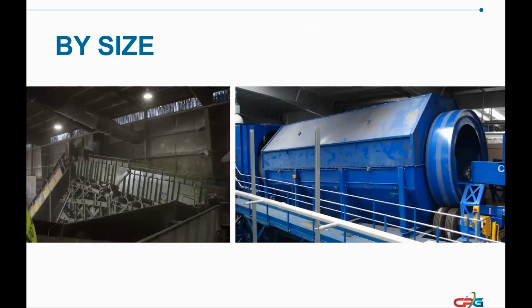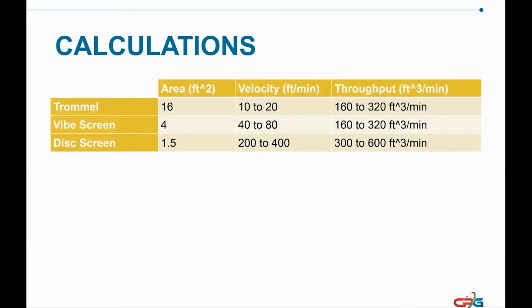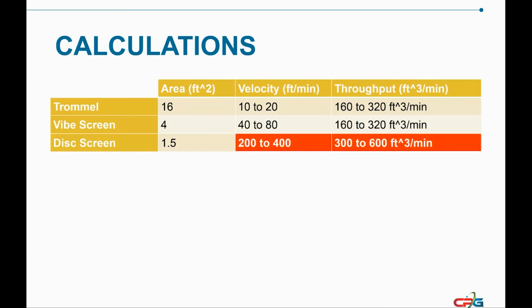Trommels and vibe screens that are pictured use gravity to move the material, while disc screens use rotating shafts to convey the material. So, if we compare the throughput of the machines, the first thing that should jump out to you is the disc screen. This is why disc screens are everywhere in North America. Small, inexpensive disc screens can give the same throughput as much larger trommels and vibe screens.